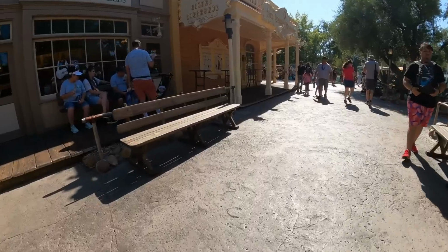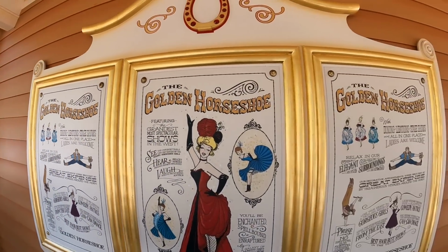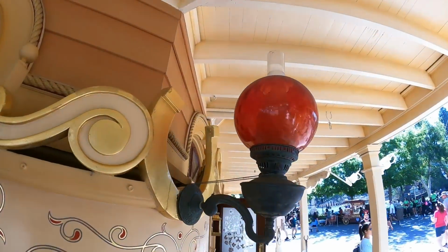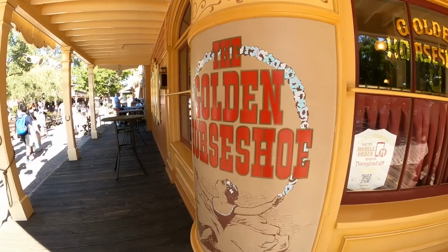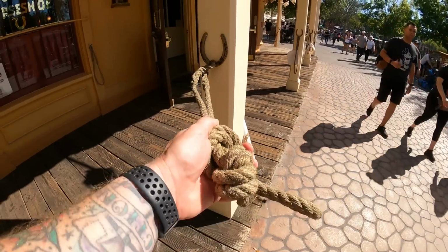In the American Old West, the most popular place to walk to was the establishment in every little town known as the Western Saloon. And notice, all of the horseshoes are always facing up to catch good luck at the Golden Horseshoe, the Saloon of Frontierland. Well, you're welcome to come in and have a good time, but your horse has to get tied up on the old hitching post out front.